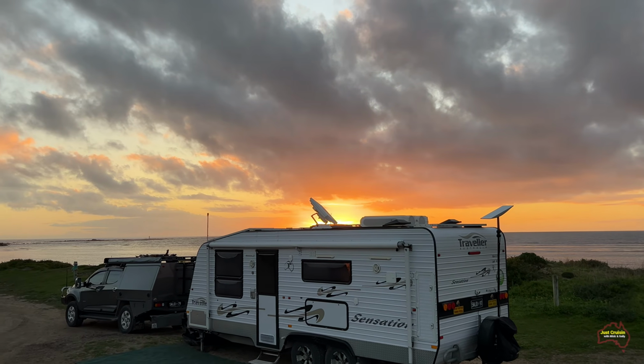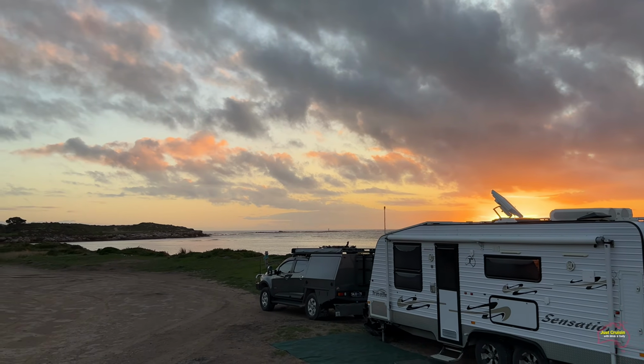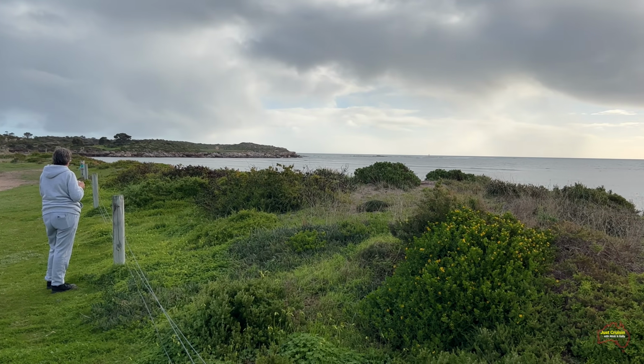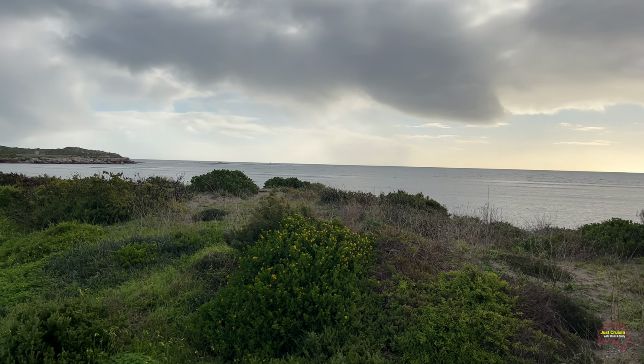After our colourful sunset the night before, we woke the next morning and the sky was all clouded over. It was quite thick and grey with cloud, and we weren't quite sure what we were going to get, whether it was going to turn into a nice day or whether we were going to get a bit of rain, but it certainly didn't look too good at all.